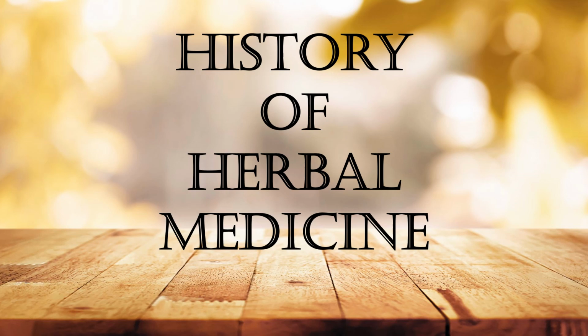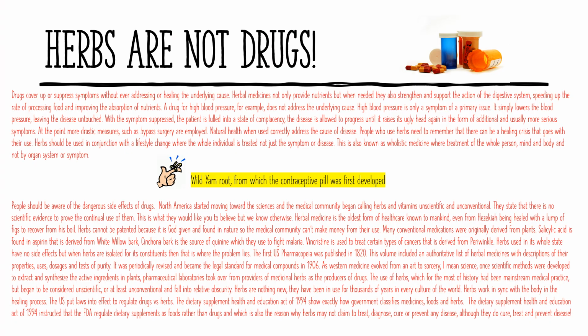So, history of herbal medicine. As everyone knows, herbs are not drugs, and of course, herbs cannot be considered drugs according to the FDA, because it's been set up to where herbs cannot be listed to cure or prevent any disease. Only pharmaceutical drugs are able to have that label.